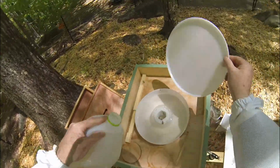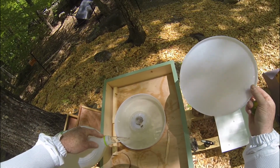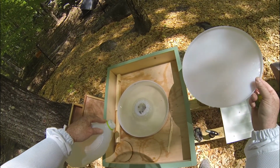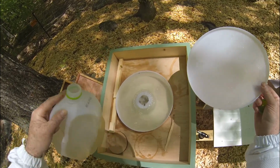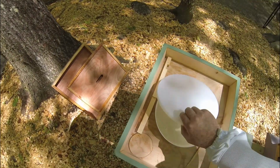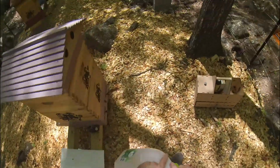Top off their sugar, but they haven't really used a ton. I think we're there.